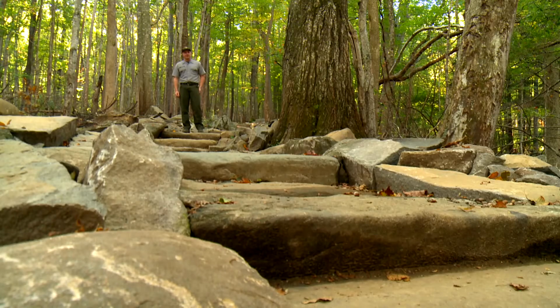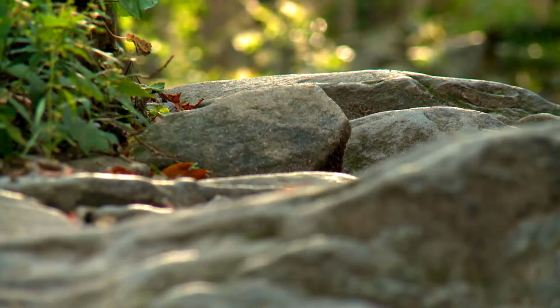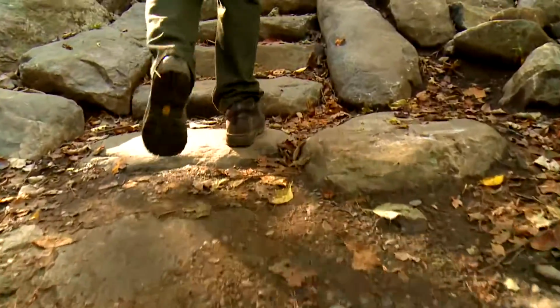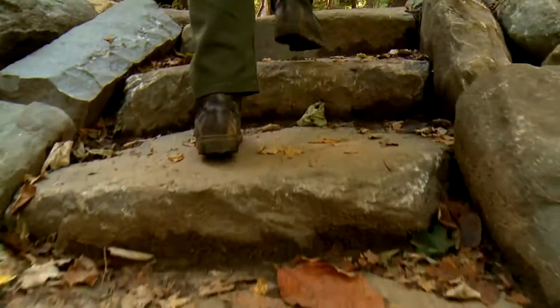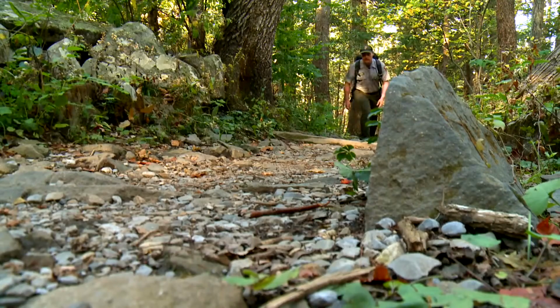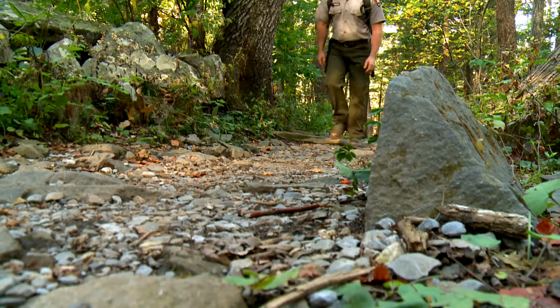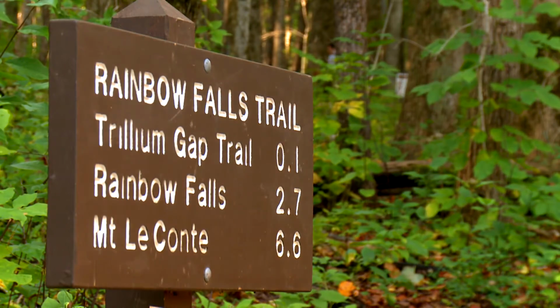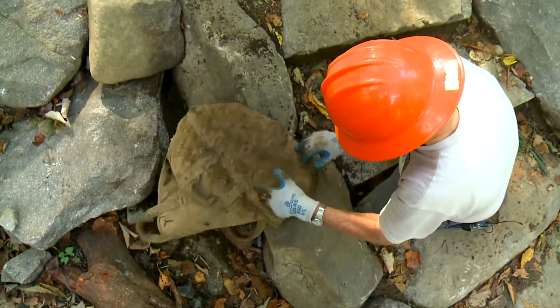None of this was here before. Before this was a deep gully. It should be a drastic difference just in hiker safety. Josh Shapiro with the National Park Service supervises the Rainbow Falls project and says they should be finished by the end of next year. It'd be easy to come in here and just try to throw a bunch of things together, but it wouldn't last. It takes time to get this done correctly.